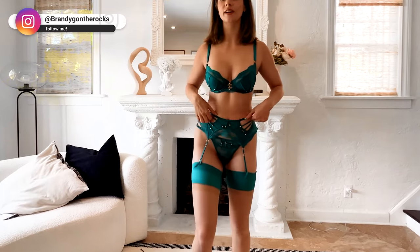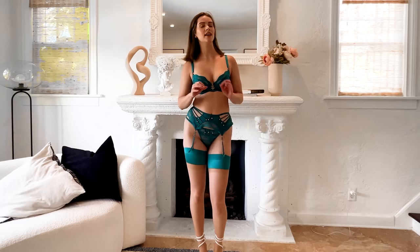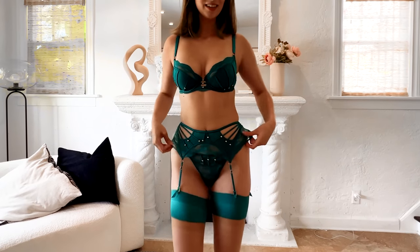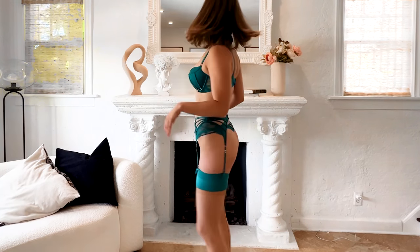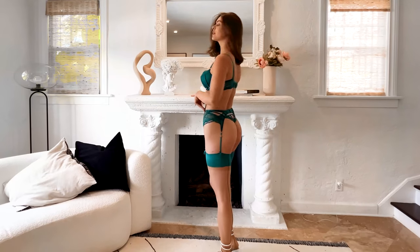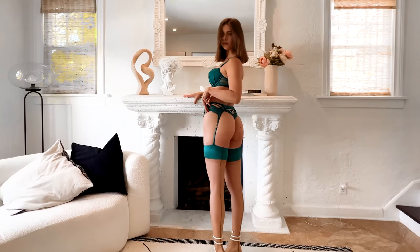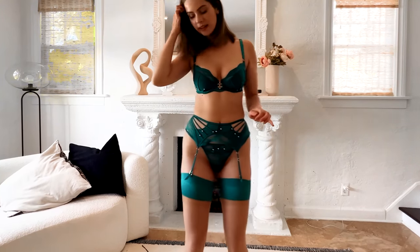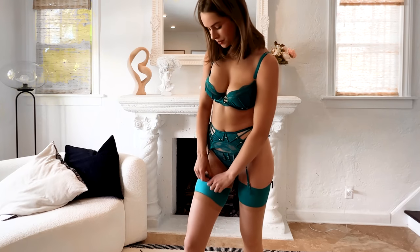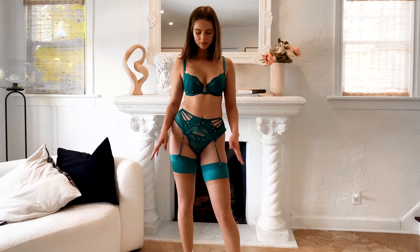I love this color. I got a blue set recently from Honey Birdette and it was so pretty that I had to get this other blue set when I saw it in the new collection. One thing I love about these tights is the line that goes up the back of them, as well as to help it stay up, there's this sticky material. And as far as tights go, these are pretty easy to put on.